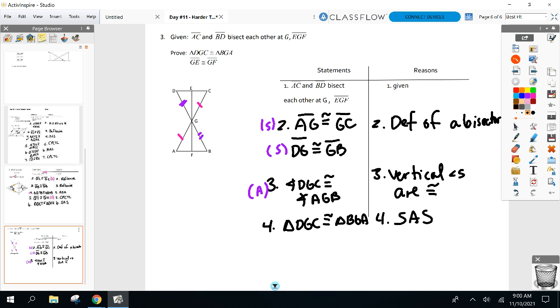Okay. Now, second part, prove GE and GF. Real quickly, can I just say, step 5, GE congruent to GF, CPCTC? Do we understand how CPCTC works is the question. Can I just put that in statement 5 and I'm done? No, why not? GE and GF, are those sides in the triangles we just proved congruent? No, so you can't use CPCTC on it.